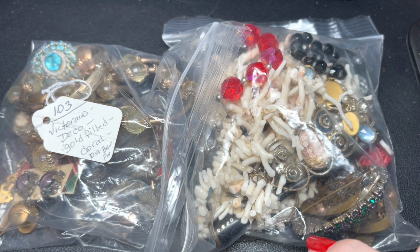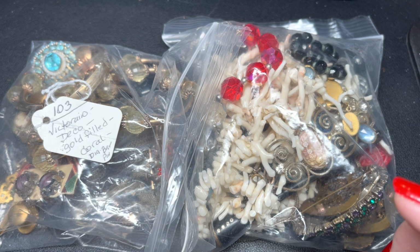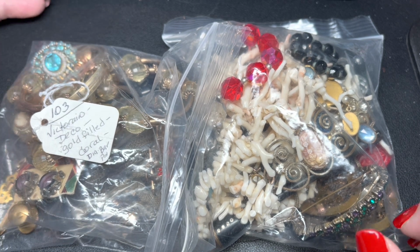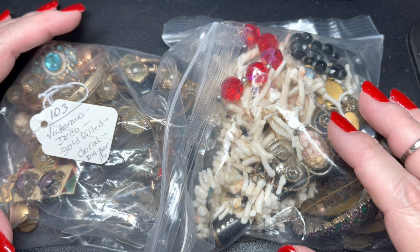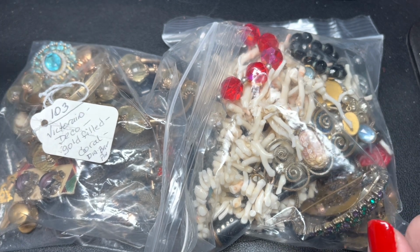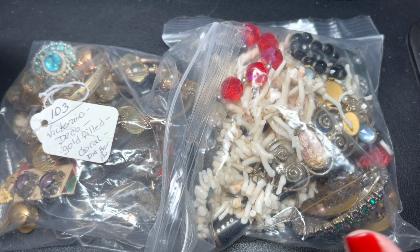Yesterday I asked what people wanted to see, Victorian or vintage sterling, and the consensus was everybody wanted to see Victorian. So here is a little bit of mixed vintage, Victorian, mainly Victorian, Art Deco, and vintage.